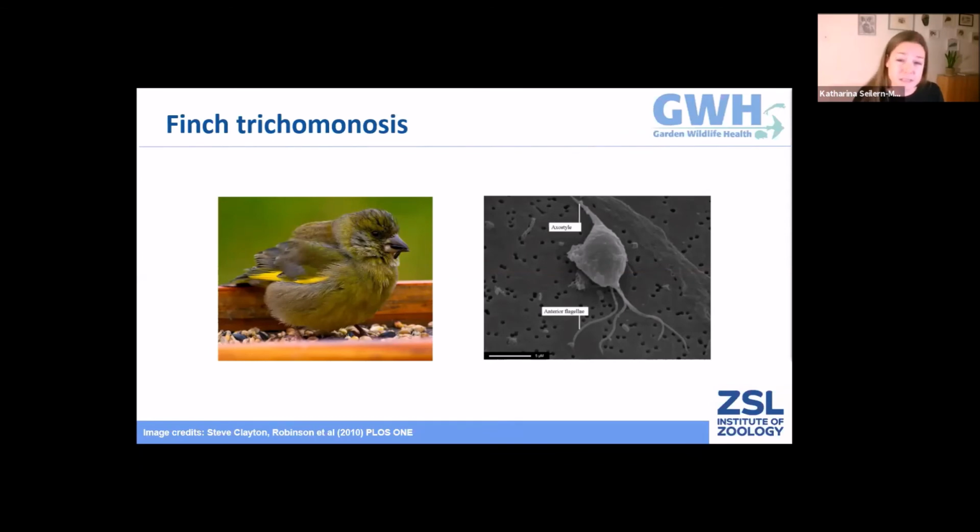This infectious disease causes severe lesions in the gullet of the affected bird, leading to an obstruction of this gullet, basically preventing the affected bird from being able to swallow. The birds will then, of course, still attempt to feed, but can't swallow, so they will drop the seed again, which is covered in saliva containing the parasite, offering therefore an easy way for the next bird to get infected when it just comes along and picks up the same seed that the infected bird just dropped.